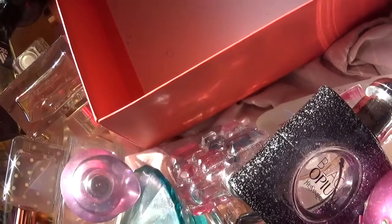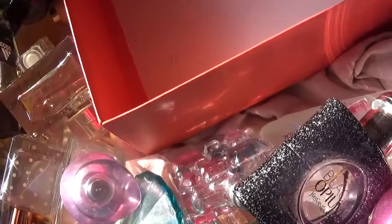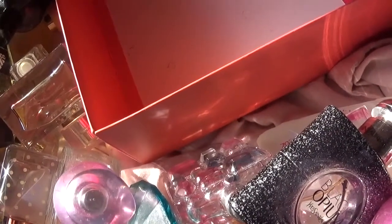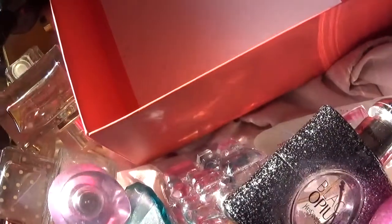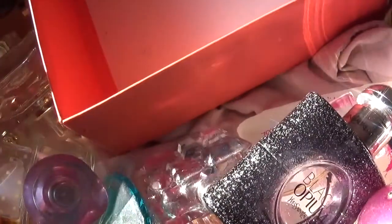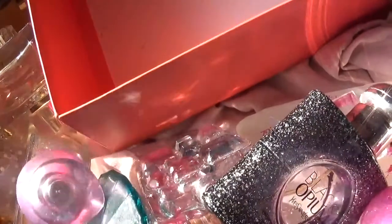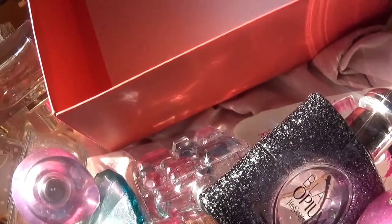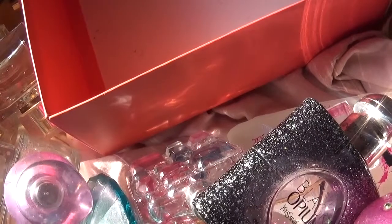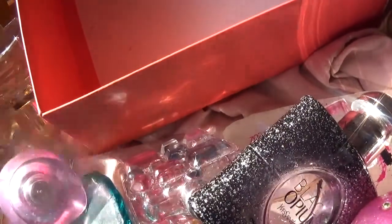Hey guys, so in this video I'm going to be sorting out all my smelly things. Usually how I keep them or present them is on my chest of drawers, but it's getting really cluttered now because I have so many. I really like to display my perfumes, especially since some of the bottles look really pretty, but it's getting to that point where it's a little bit cluttery.